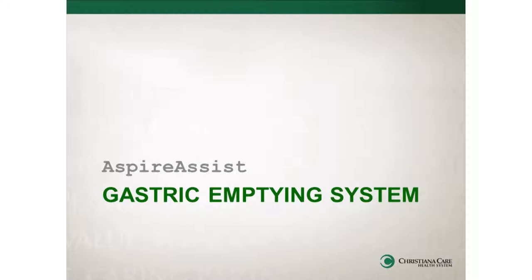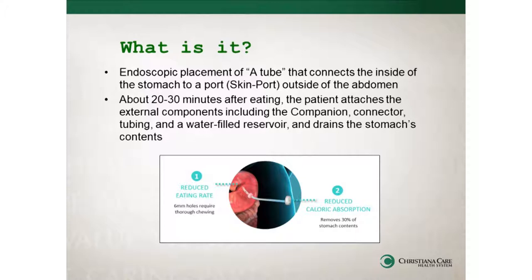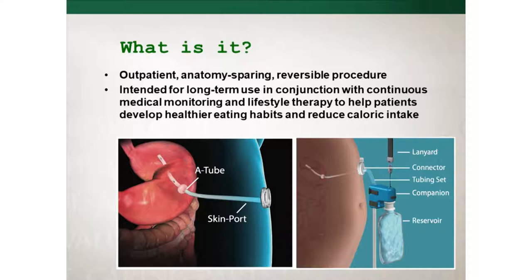Okay. And the last one here that we're going to talk about is the Aspire Assist, gastric emptying system. So this is a tube. It's an endoscopic procedure. It's outpatient. It is reversible. It's cash pay, believe it or not, because it's not covered by insurance. But it's placed just like a feeding tube. If you've ever heard, you know, kids with little Mickey tubes and adults with feeding tubes, same idea.